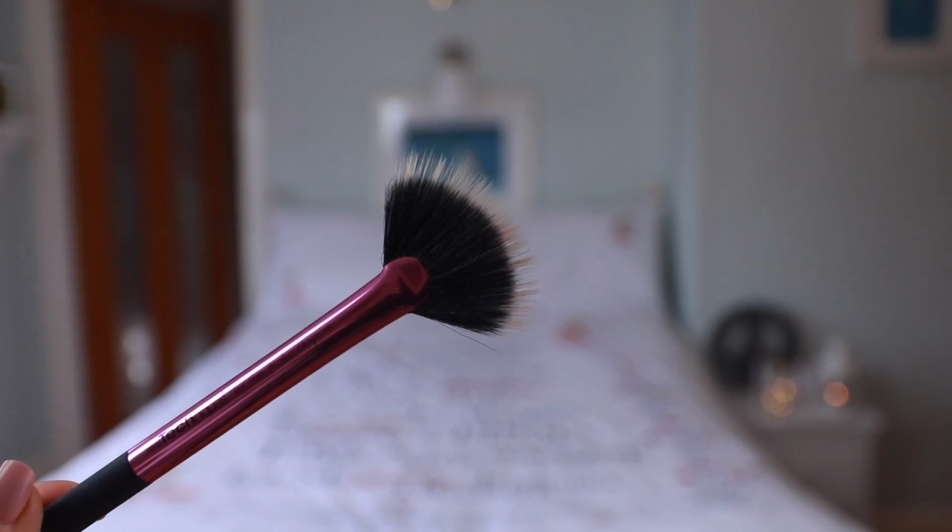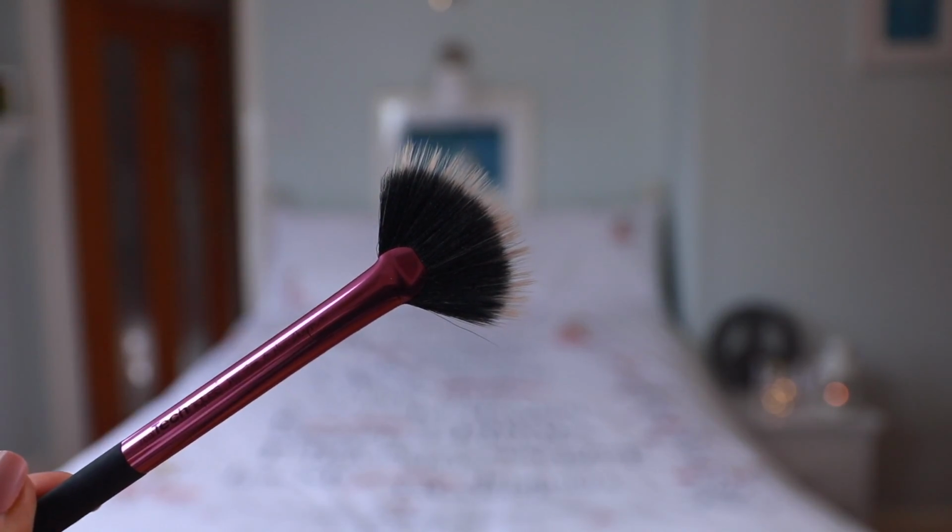And continuing with the theme of highlighters, a brush that I've been really liking for highlighters this month is this Real Techniques fan brush. Now I really like fan brushes. I've got the MAC one, and I have to say I prefer this to the MAC one because I find it's a little bit more dense, the bristles in this. It's a little bit thicker, so you can pick up a bit more product with this, but I just love it.